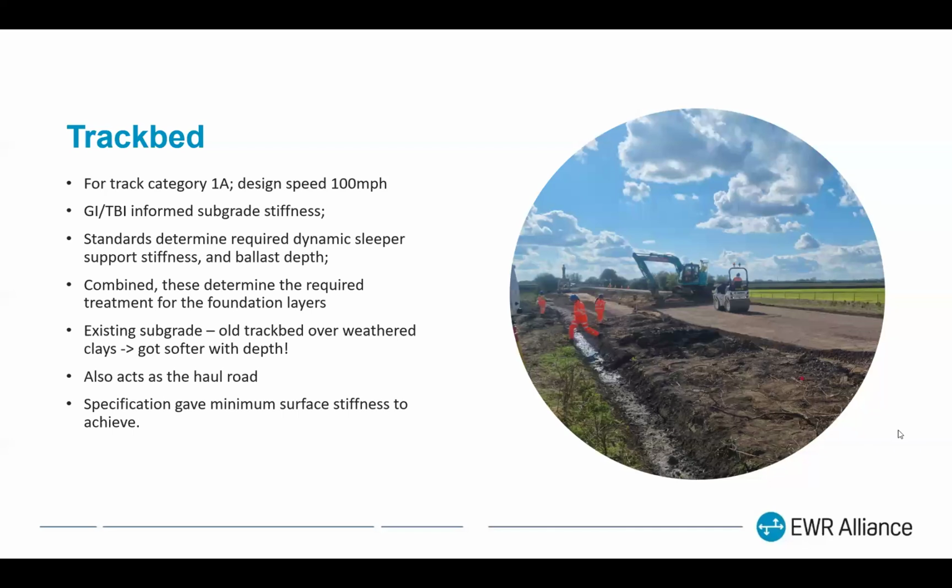So, track bed. The scheme is scoped to provide 100 mile per hour dual track railway from just west of Bletchley to Gavray Junction at Bicester. And to do that, we need to provide a subgrade stiffness sufficient to support the track to support that design speed.